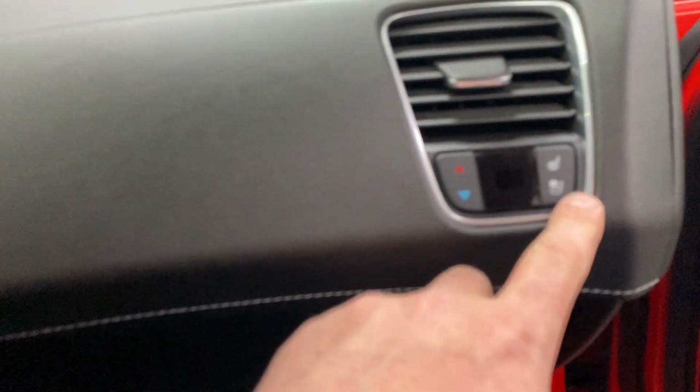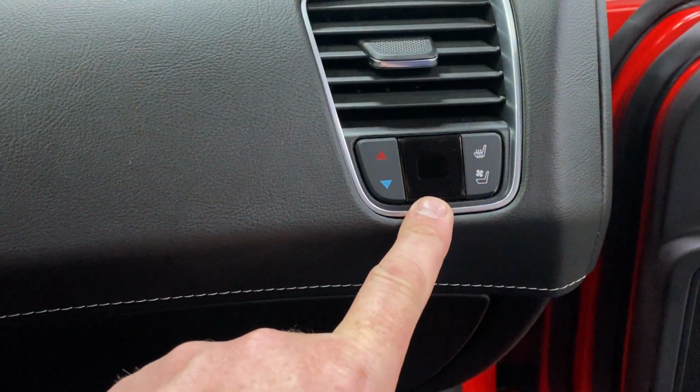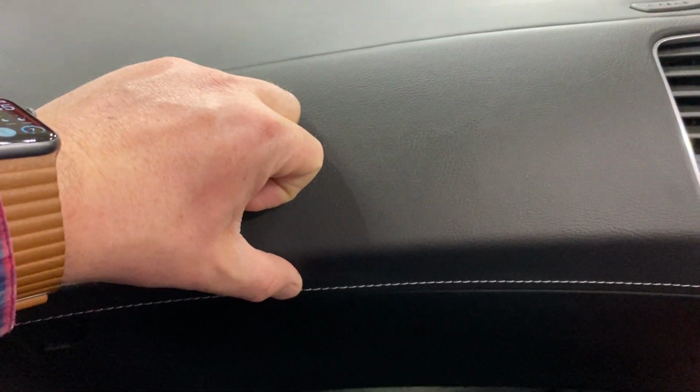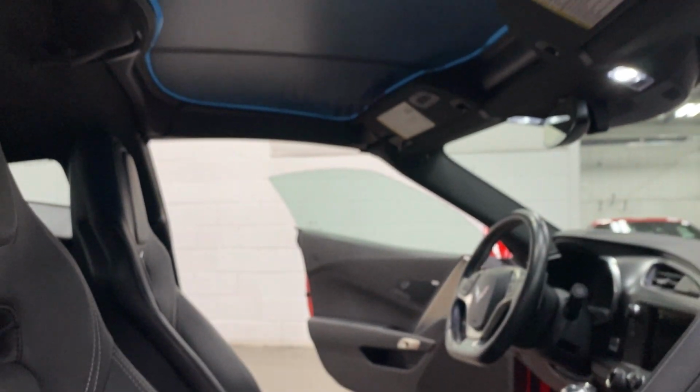That's all there. We've got heated and cooled seat control for the passenger on this side, temperature display, and temperature control. It's got nice deviated stitching that runs along the bottom, as well as up on the top there as well. And just have a look at the dash on this side. Looks good. So we'll just hop out, and I'll take the opportunity to show you the roof.